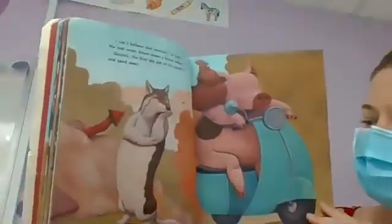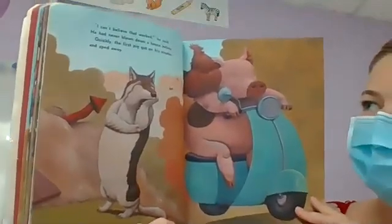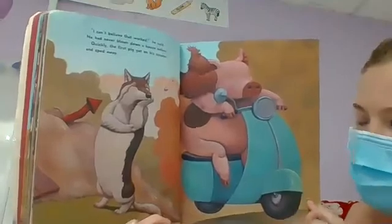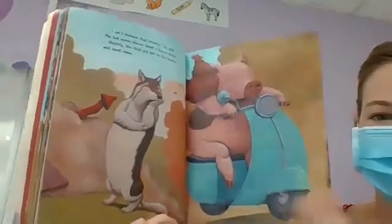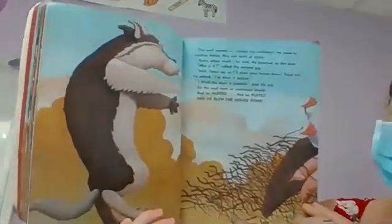"I can't believe that worked," he said. He had never blown a house down before. Quickly, the first pig got on his scooter and sped away. The wolf moved on, hungry but confident.